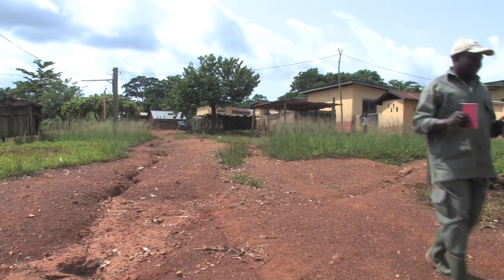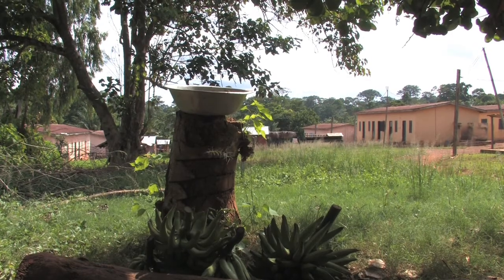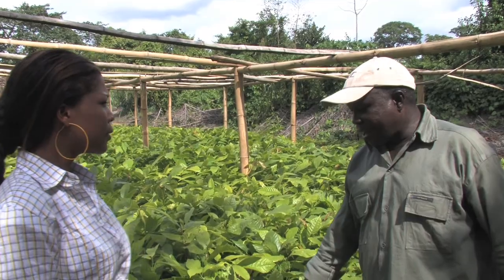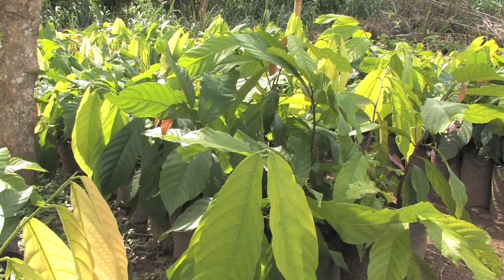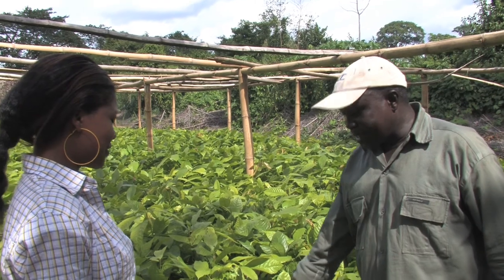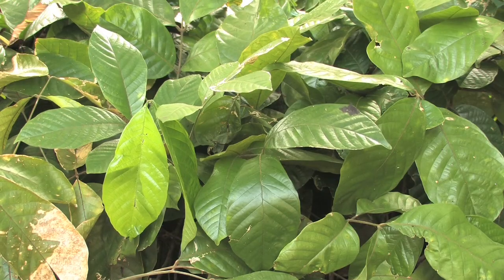How we establish the nursery. So we are in the cocoa nursery. We have two different types of seedlings here. This is hybrid cocoa seedling, popularly known as akokrabedi. It's high yielding and then early yielding too. When you plant it at this stage, for about 1.5 years to 2 years, it starts fruiting.